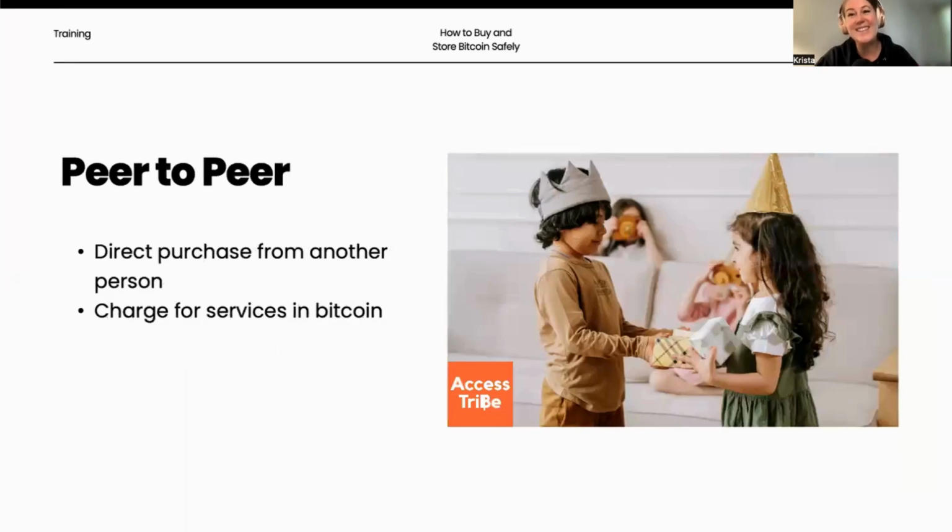Peer-to-peer. So as I said, this is how Bitcoin was intended to be transacted, a peer-to-peer monetary system. So if you go to a meetup, you might be lucky enough to find somebody there at a Bitcoin meetup who is willing to sell you Bitcoin for fiat currency. Many Bitcoiners do not want fiat currency anymore, and they do not want to part with their Bitcoin, but you still might be able to find a kind-hearted soul who will sell you some Bitcoin.